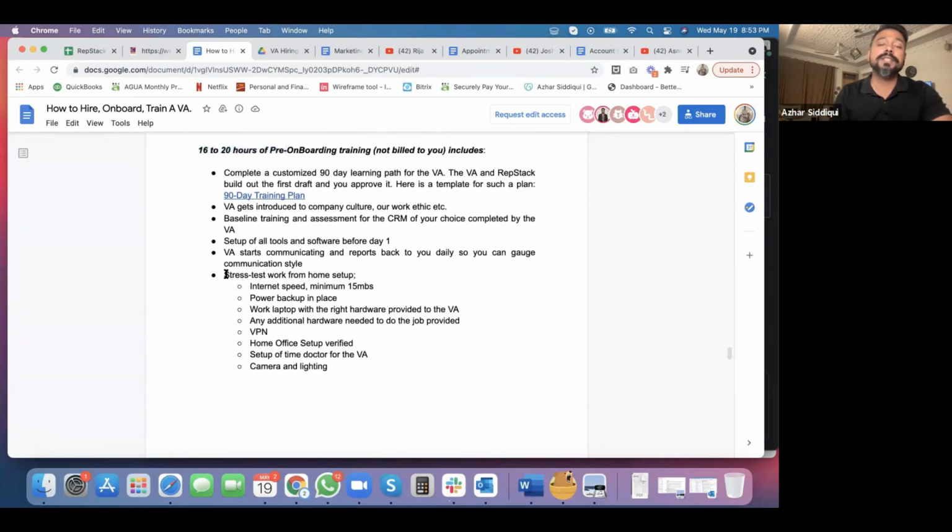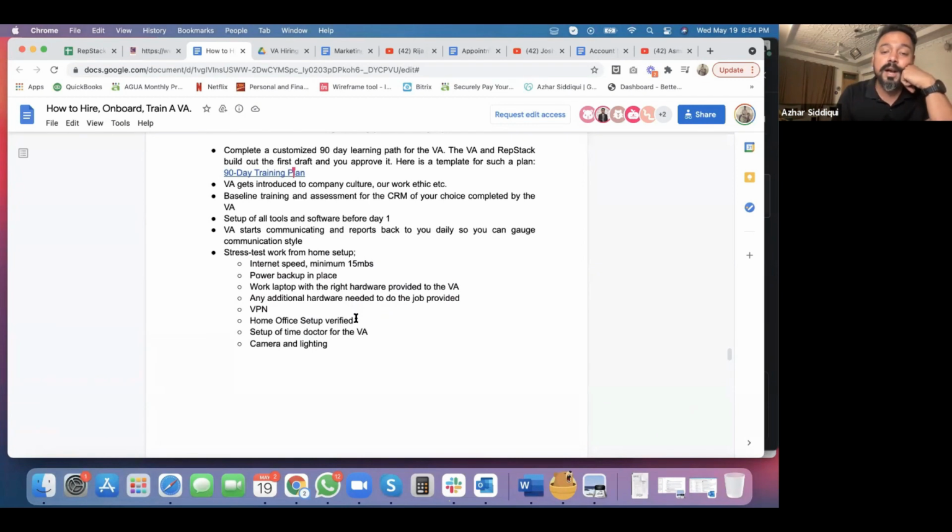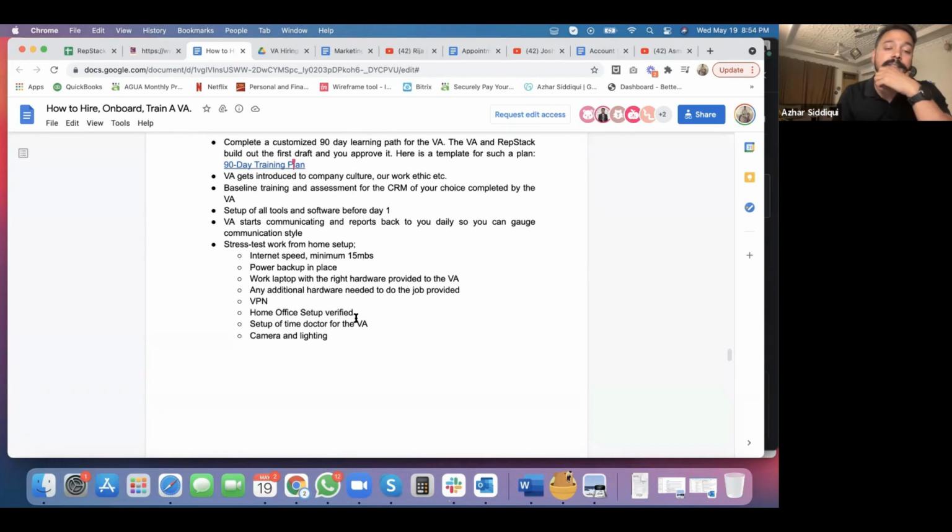And then we also do a stress test. And you also want to do this if you're hiring yourself: definitely stress test the work from home setup. In this, you want to check the internet speeds. Minimum 15 megabits per second is recommended. With this particular speed, they can easily make phone calls and things like that for you as well. Power backups in place, and a work laptop with the right hardware provided to the VA. If you're not providing one, then make sure that they have this machine ready to go. Do they have a VPN to log into your accounts, maybe Facebook and Instagram and things like that?